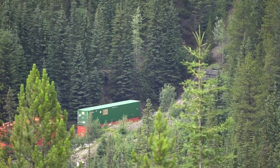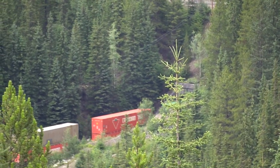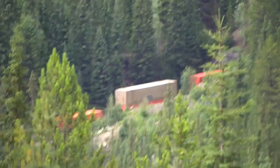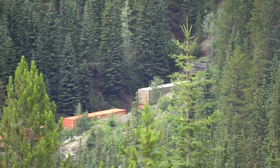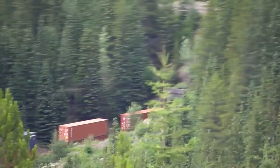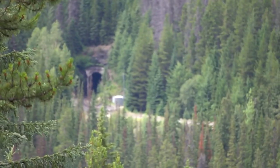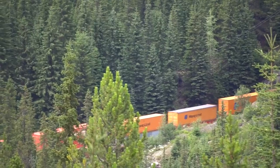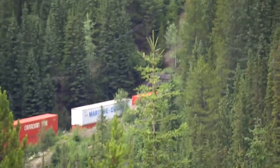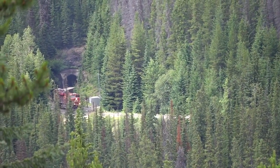These were built in 1907. Still used today. This train's long enough, we'll see it come in that tunnel and come out that tunnel. It's the same train. Same train going in there, spirals around, comes out right there.